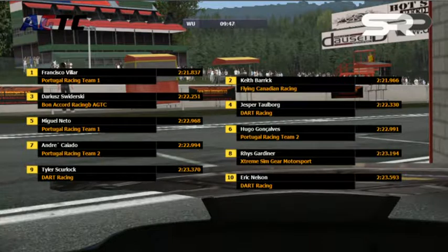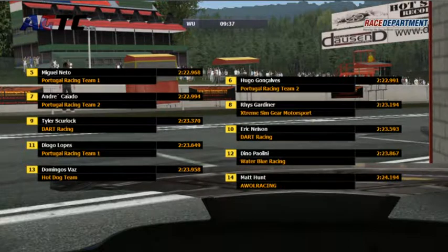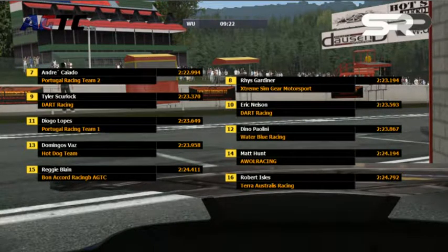Tyler Skurlock will be coming down for a quick chat as well before the race. Ask him about his prospects for the season. That's Lopez and Paolini. Paolini, the best of the Water Blue Racing drivers. 13th and 14th is Matt Hunt and Domingos Vaz. Reggie Blaine in 15th with Robert Isles in 16th.